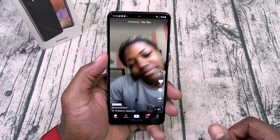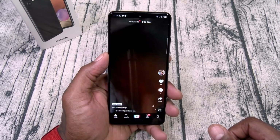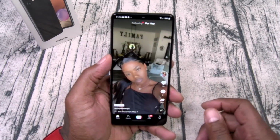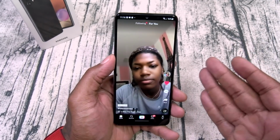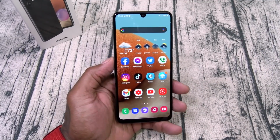What's Amaya talking about now? Amaya in the house, mad free time. Okay, looking all luxurious. I like that. I know, I'm very biased to my own children. All right, that's how it goes. So that's how your TikTok is going to look. Exit out of that. Keep it moving.